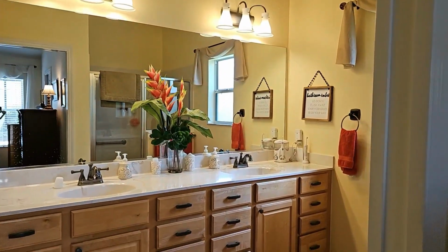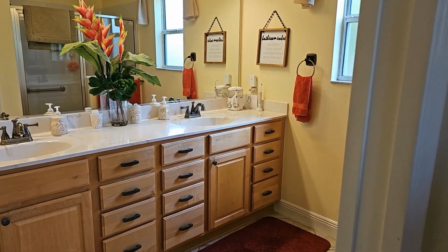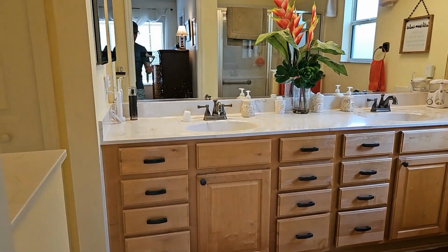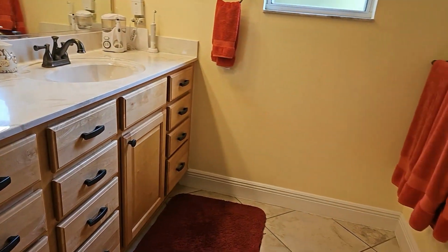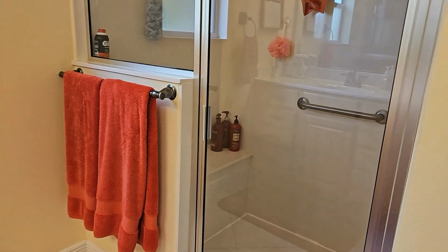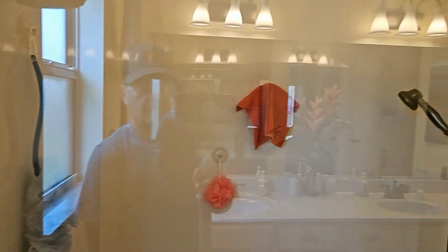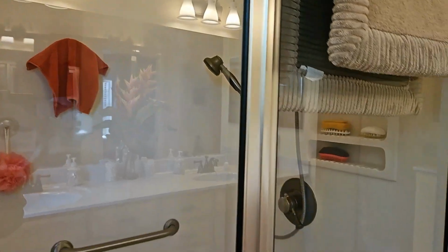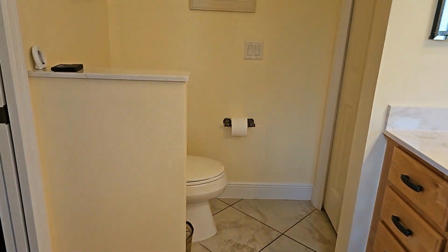It does have a solid surface countertop in that master bathroom with 2 sinks. There's sink 1 and sink 2. Let's see. That is the shower with glass doors. It is a tile shower. Very nice home. Very neutrally decorated. It has a commode area as well.